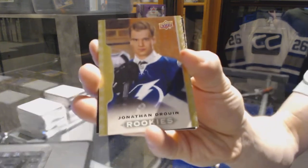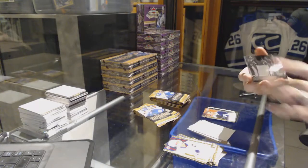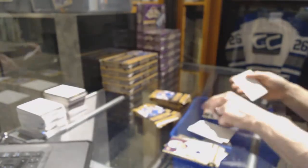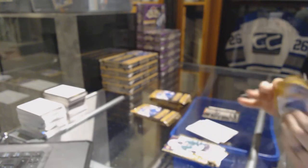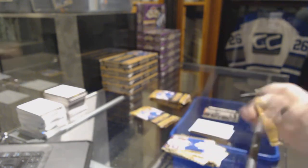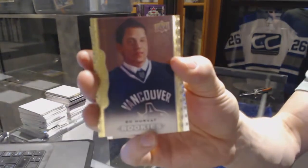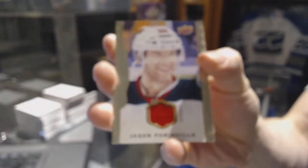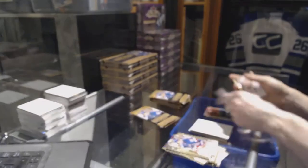We've got a rookie for the Tampa Bay Lightning, Jonathan Drouin. And a wire photo for the Montreal Canadiens, Guy Lafleur. We've got a rookie for the Vancouver Canucks, Bo Horvat. And a base jersey for the Minnesota Wild, Jason Pominville.